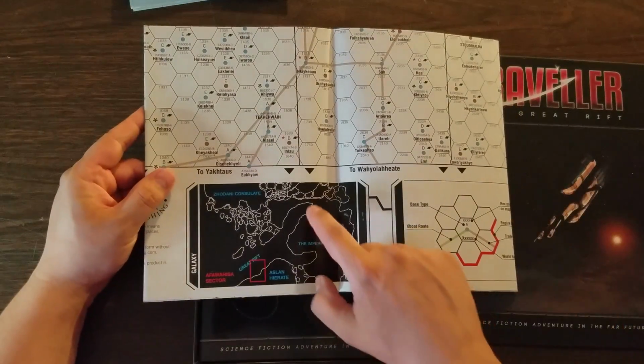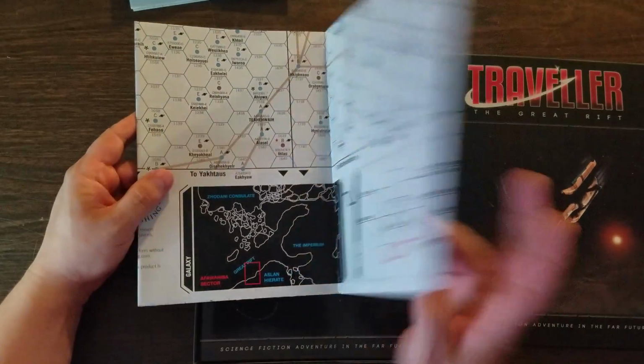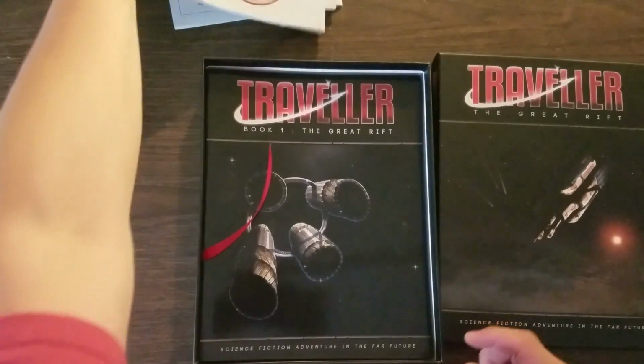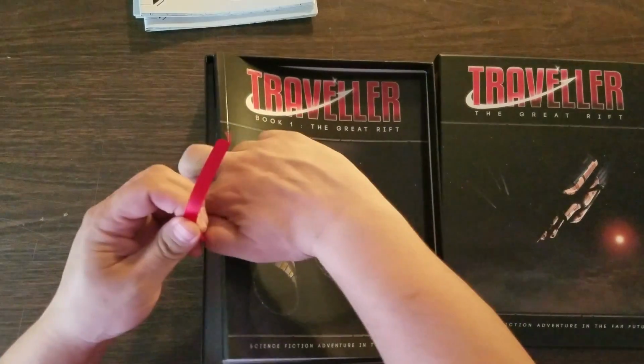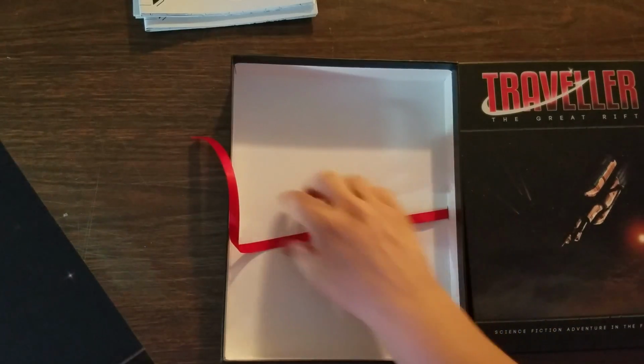We can see down here, here's the Great Rift, and like I said, we have 5 sectors in this box all along this corridor. So there's 2 more. So we have 3 maps, all of which are back printed. So we got 5 sectors in that one system. Now we got a ribbon of some kind in here. This is very fancy. The ribbon is affixed in the box, and we got a bunch of books.